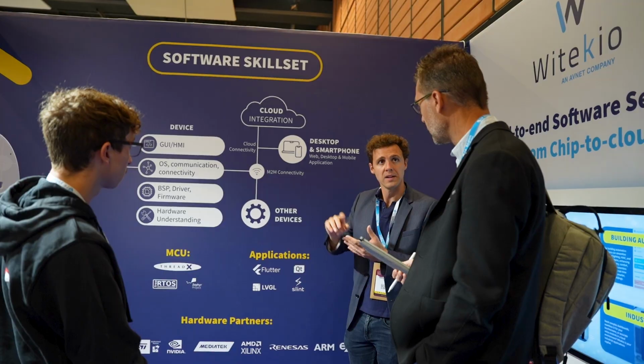So we saw a lot of similar needs across many different OEMs, and we decided to take advantage of our experience and expertise and build products that will help customers go much faster to market, and build the secure, connected, scalable products that are so important in today's market.